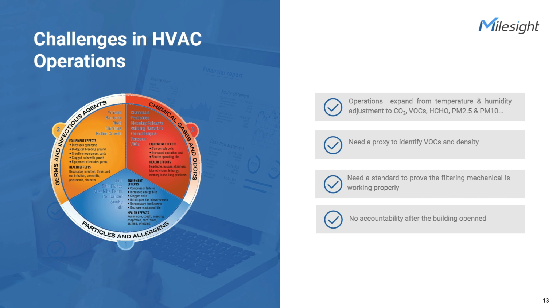actually are proven out. And another part, I think, is we talk about what's changing after we open the building or open the window. We have no accountability after the building is open. There's no cross-check. There's no inspection. There's no certification that the air inside the building is behaving the way it was intended to. And that's the gap, and LoRaWAN-based sensors can fill that gap for us.